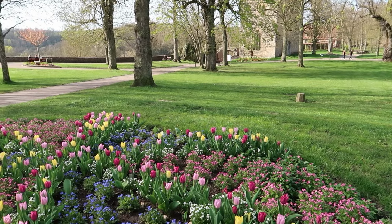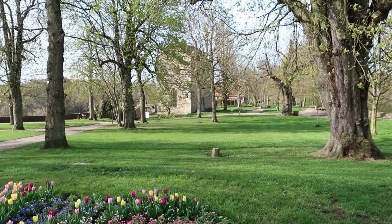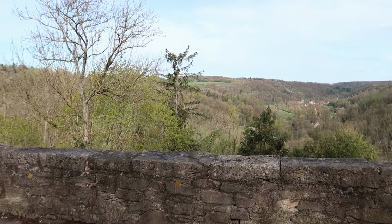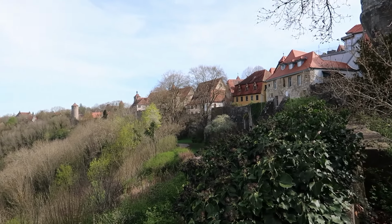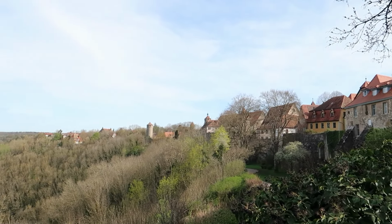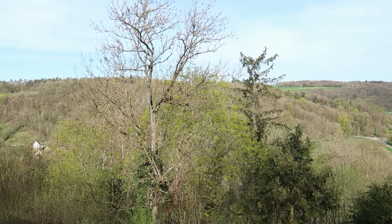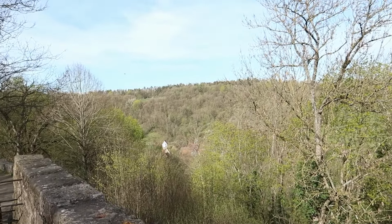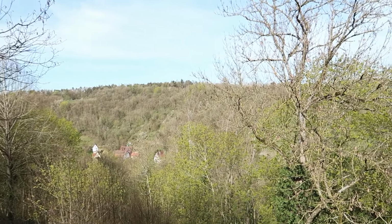So let's take a look around. I want to show you guys the views and get a closer look at the remaining part of the castle over there. Right over near where the bathrooms are, there is already a really great view. Wow, you guys, look at that. As you can see here, this is the Tauber Valley. I keep saying this, but it looks like a painting that's come to life. Imagine the most magical fairy tale and then hop inside of that. That's what I'm looking at right now.